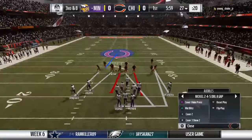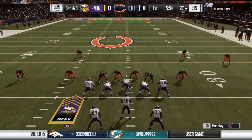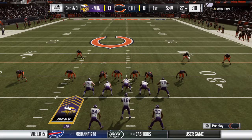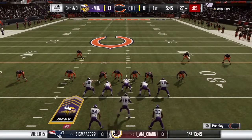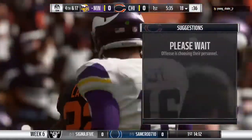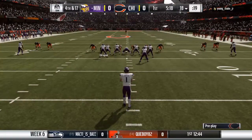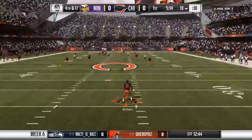An early tough test on the opening drive. This is 3rd and 8. Out of the gun. Gone. And he'll go down. The Bears get there for the sack. Carl Lawson coming in to drop him for a loss of 8, and it'll be 4th down. The Vikings send out their punter. He'll kick it away after a 3 and out on the opening drive of the game.